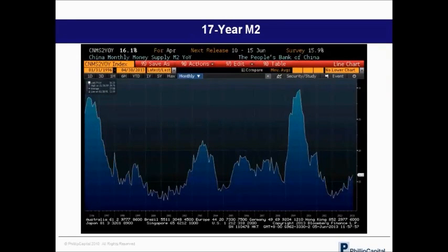Let's look at the liquidity in the China financial system. M2. What does M2 mean? M2 means how fast the government is printing paper money. We look at what happened in the past 17 years. China government kept printing and printing paper money. The latest M2 number year over year is 16%.